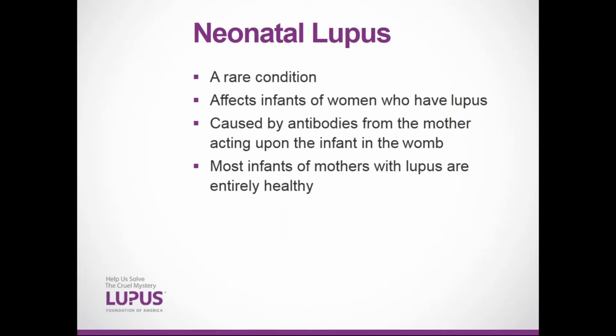Another type of lupus is neonatal lupus. Neonatal lupus is not true lupus. It's a rare condition associated with certain lupus antibodies from the mother that affect the fetus. At birth, the baby may have a skin rash, liver problems, or low blood cell counts, but these symptoms typically disappear completely after 6 months with no lasting effects.